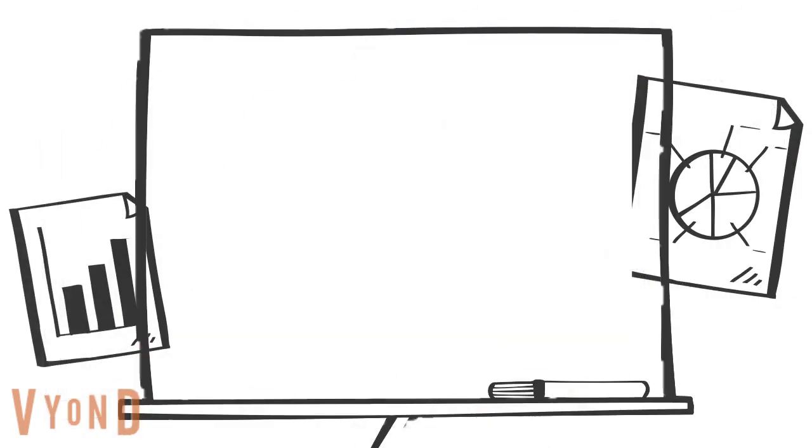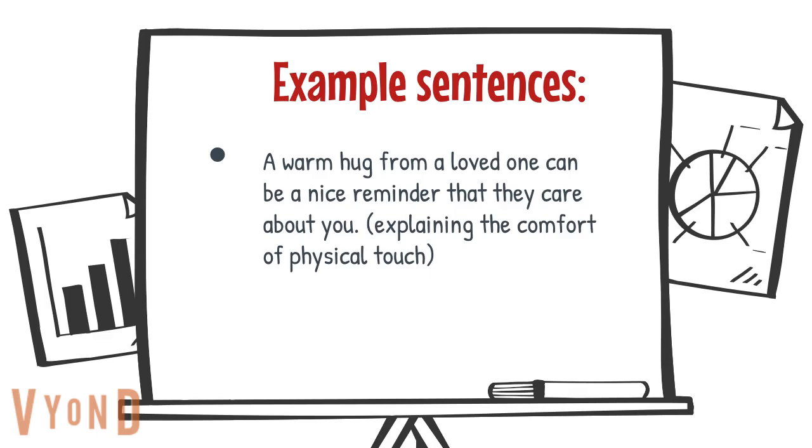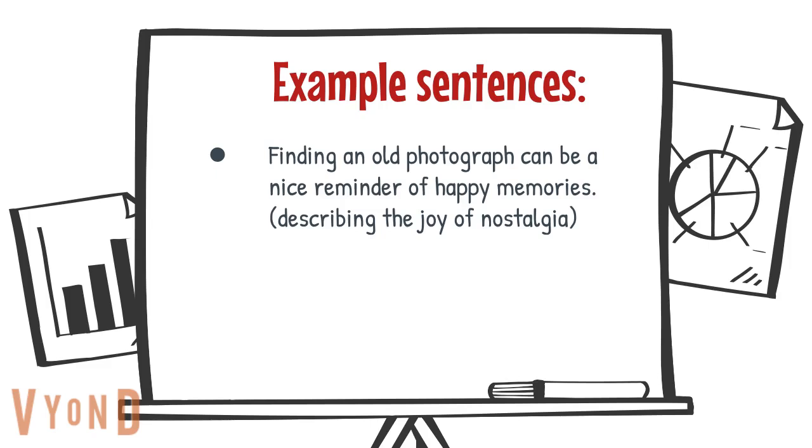Receiving a handwritten letter is always a nice reminder of someone's thoughtfulness, describing the value of personal correspondence. A warm hug from a loved one can be a nice reminder that they care about you, explaining the comfort of physical touch. Finding an old photograph can be a nice reminder of happy memories, describing the joy of nostalgia.